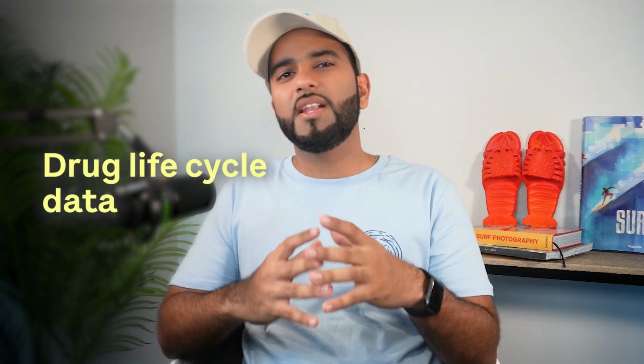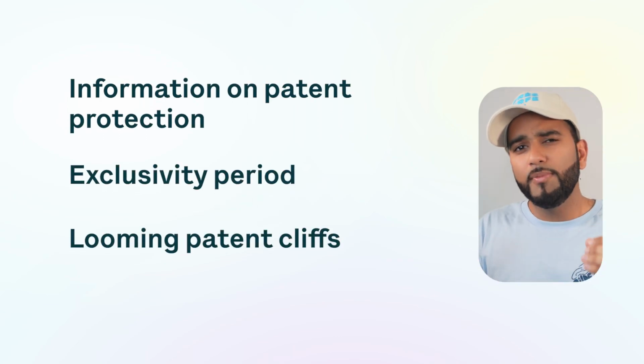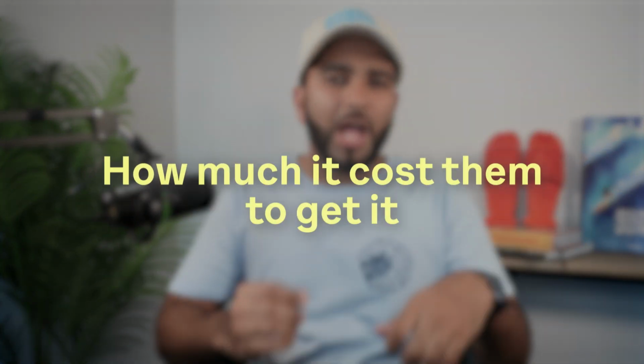First up is the drug lifecycle data. From discovery all the way to the post-market surveillance, pharma executives need to have a clear view of their product's lifecycle data. This includes information on patent protection, exclusivity periods, and looming patent cliffs. They need to know how long their patents are valid for and how much it costs them to get it.